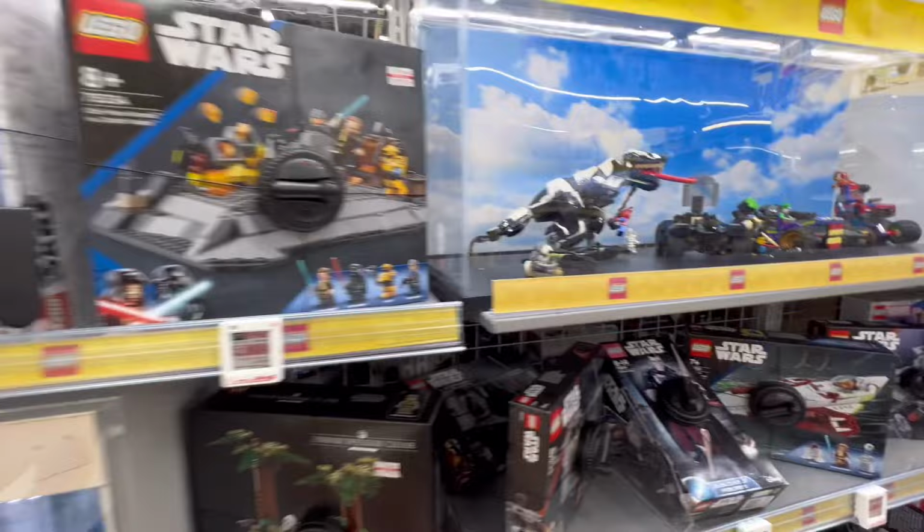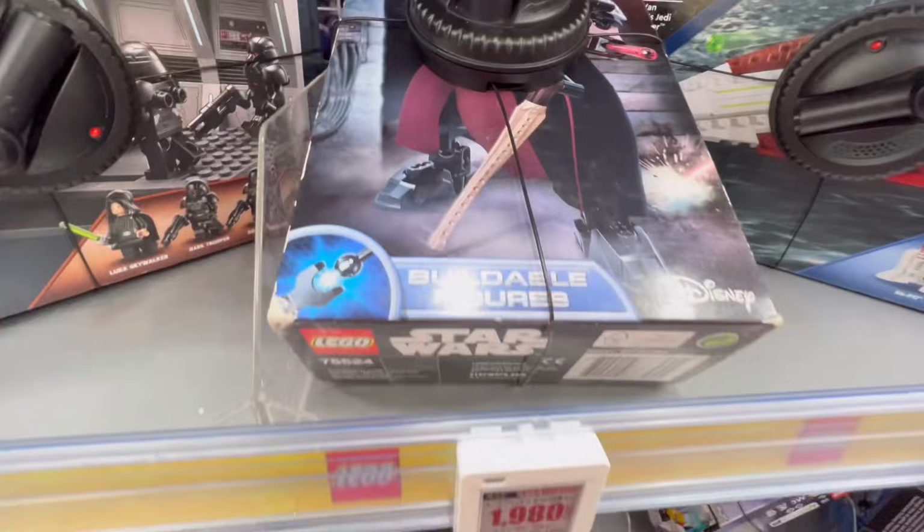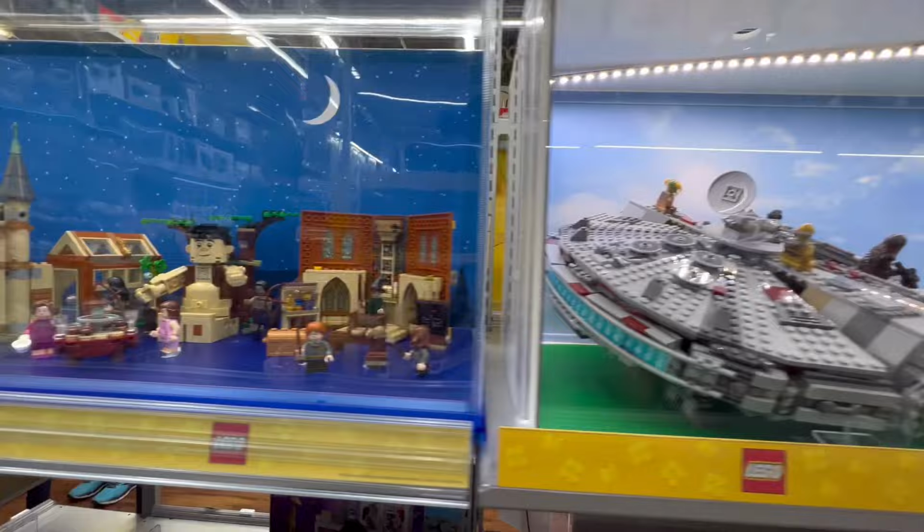$200. Whoa. It's kind of like a Venom dragon. What the heck? Dinosaur. Spider-Man car. Who's this guy? Chirrut Îmwe. Oh, looks like Nicolas Cage, 20 bucks. There's a Millennium Falcon with Wookiee up on top. Harry Potter? Yeah, Harry Potter.